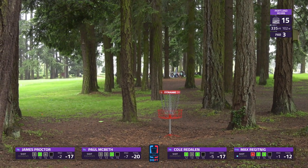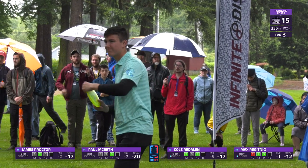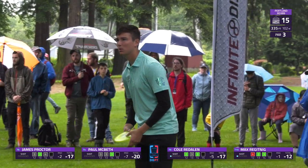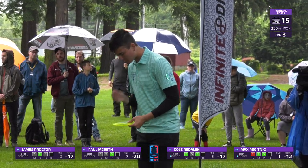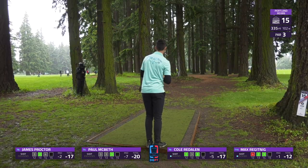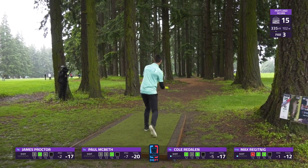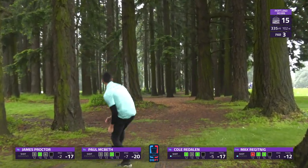And that is a beautiful shot again. Max is really connecting here on the back nine. Again, fun to see a newer face on the chase card and see him doing well. Makes it all the better. So it looks like Cole's looking to take that same flex forehand line. And it seems to be the most open line to the pin, though of course you can go backhand right up the middle.